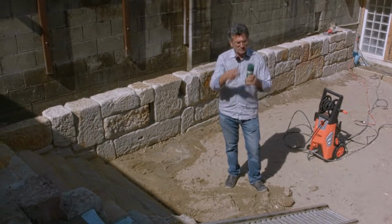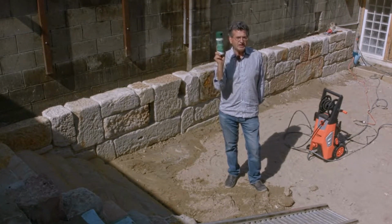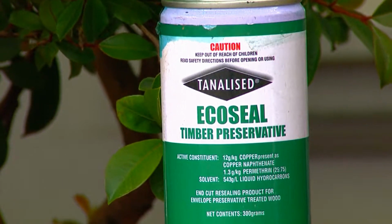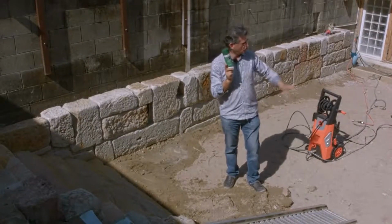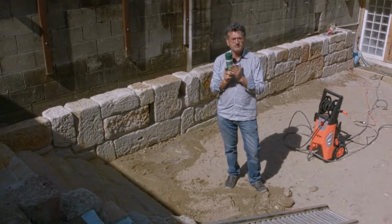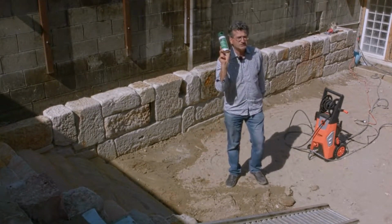And why I'm holding this up is because this is the miracle spray that you can use anytime you cut any timber to avoid the dry rot. This is only $15 from Bunnings, believe it or not. It's called Eco Seal, and it's magical. Now, you do 2 coats of that at the end of the timbers that you cut, and that will protect your timber for a very, very long time. So remember, Eco Seal, at Bunnings they have it for about $15.